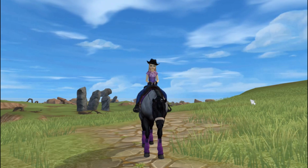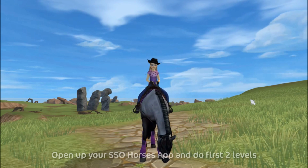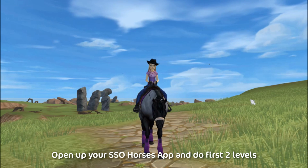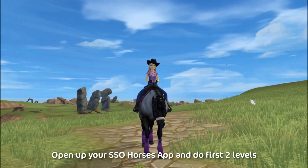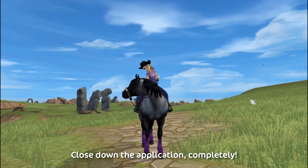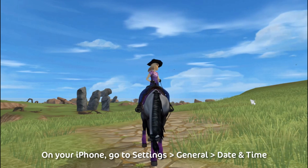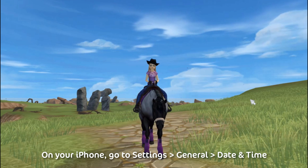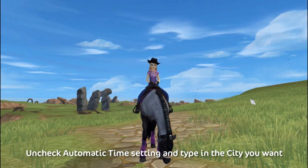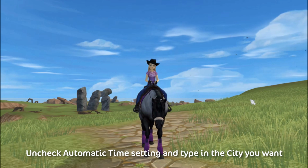So what you do is you open up your app, buy your horse, raise it the first two levels, close out the app completely, so swipe it away so that the app closes all the way down. Then go into your settings, go into general, and then go to your date and time, uncheck the automatic settings, and then you have the option to type in a city.